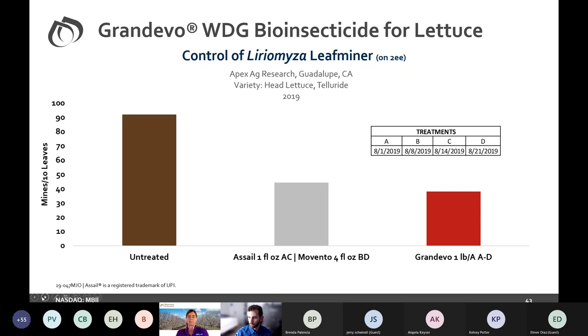The number of mines per 10 lettuce leaves on the y-axis there, with the untreated control in the brown bar on the left being above 90. So heavy pressure due to Liriomyza in this case. Standard being Radiant, 1 fluid ounce per acre at the A and C timings, followed by Movento, 4 fluid ounces at the B and D timings. Pressure there being around 50 mines per 10 leaves.